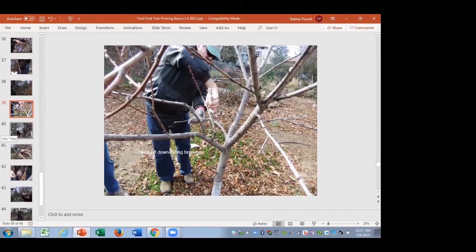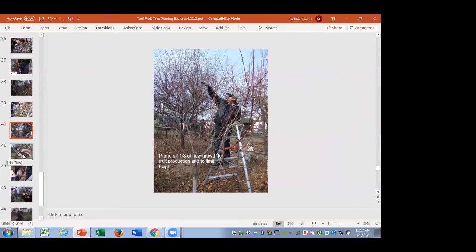Okay, pruning a down-facing branch there. Branches that point down to the ground get in the way, often get broken off, and any fruit that are on them, sometimes if it's a small branch, it'll break off anyway. So we usually just get rid of the down-facing branches. Next slide. Pruning off new growth again for fruit production and to limit the height.